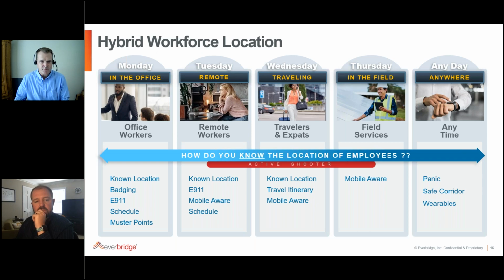Critical event management systems like Everbridge ensure people are prepared for their day, no matter how it unfolds, no matter where their day begins and ends, at the office, at home, or remote, on the road, or in the field. And when a threat event like an active shooter unfolds, you'll know the locations of your affected workforce and establish communications with them to keep them out of harm's way.